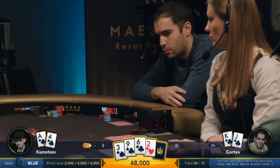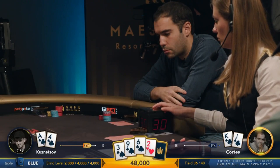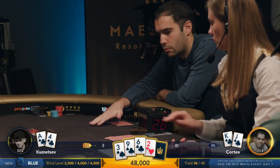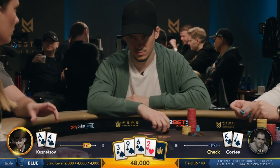And the deuce on the turn does put additional draws out there for Kuznetsov. He's got a wheel draw. The turn brings a two of hearts, giving Trueteller a gut shot to go along with his flush draw, and Cortez checks, which is consistent with the solver strategy, as the offsuit deuce should not interact much with the preflop raiser's range. In pot, people are checking some.